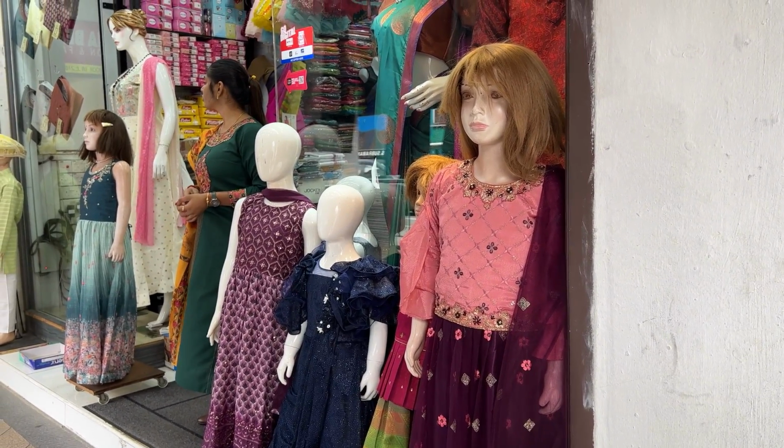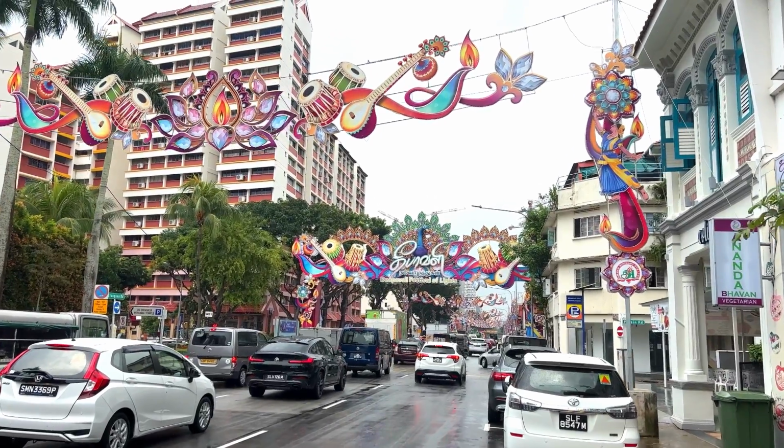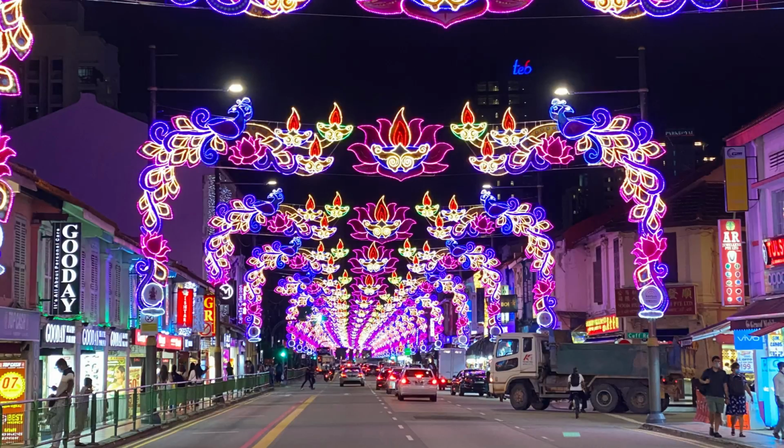Little India in general is crowded on the weekends, but if you come during the festival seasons, such as during the Deepavali season, then this place will be super crowded. However, it will be beautifully decorated and there will be neon lights, especially at night, which are really pretty. It can be a little overwhelming, but this place has such a hustle and bustle, and it has really lively vibes.